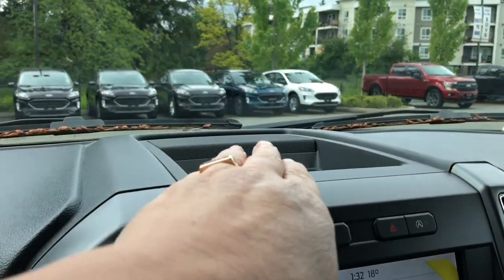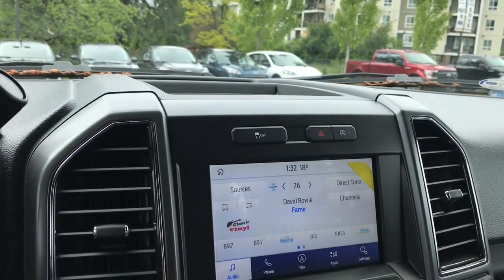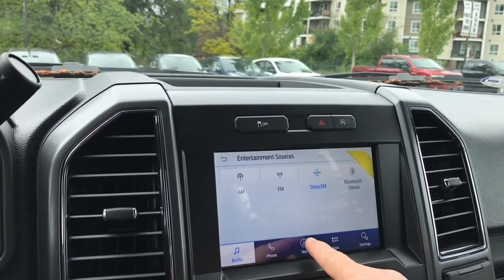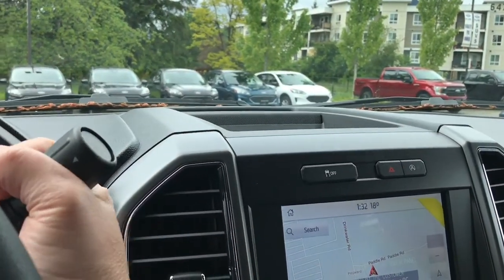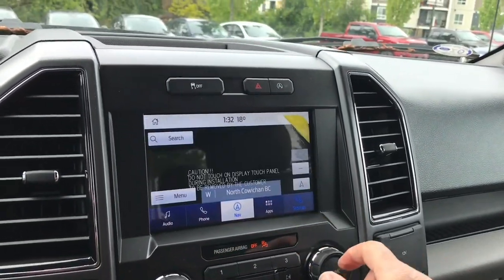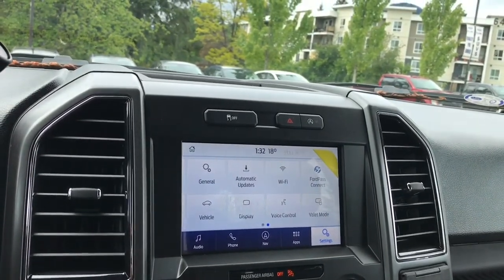In the center there's a little cubby, and you also have your traction control, hazard lights, auto stop start for less idle time. And on the screen we can touch for your sources: AM, FM, Sirius satellite radio, as well as Bluetooth. You have voice activated navigation, and the map will come up for that. And when we put the vehicle in reverse, this is where you're going to see your backup camera view. There you go. And then in our settings, we can slide through for different options, Wi-Fi, automatic updates, and FordPass.